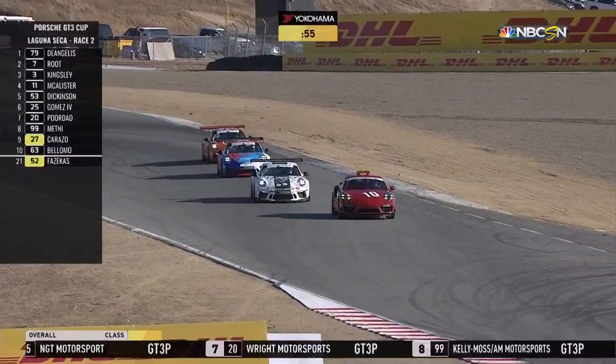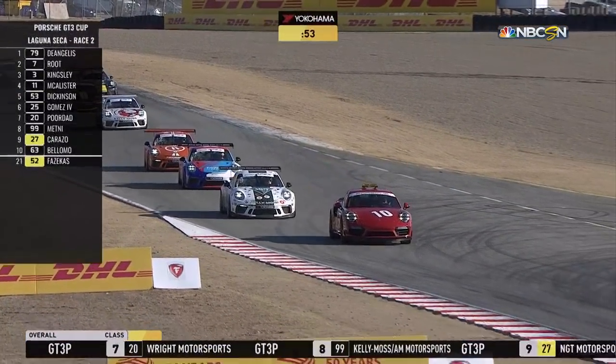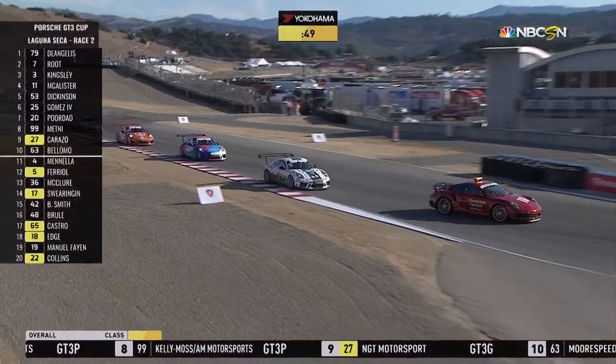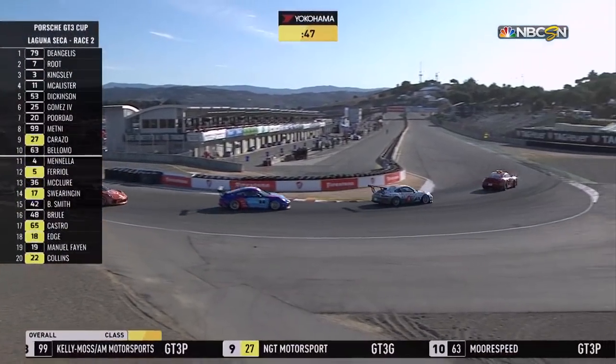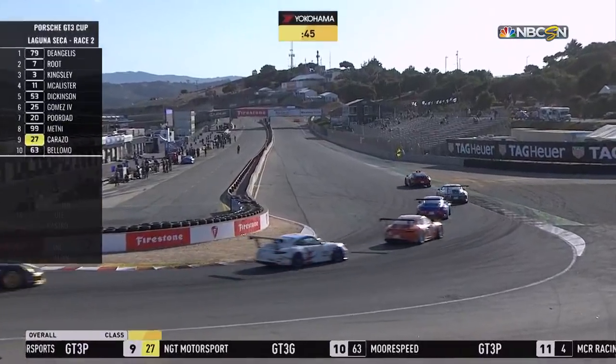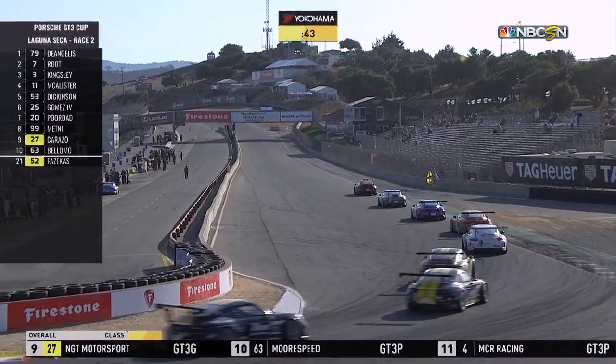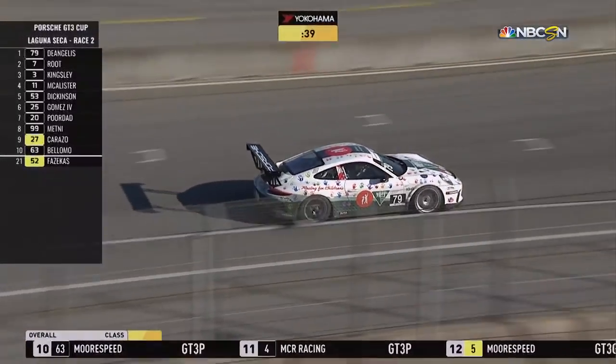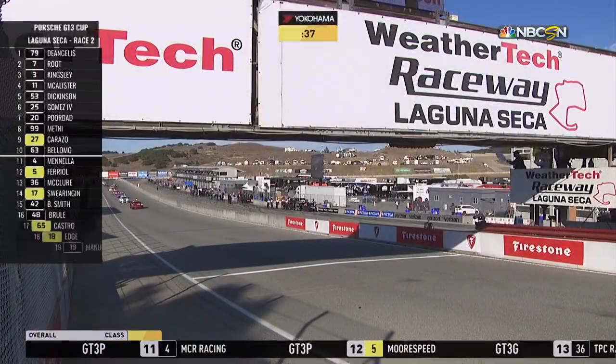They're only a quarter of a mile or so from the start-finish line, but with less than a minute remaining, we're certainly not going to be going back to green. The field is back on the main straightaway, and they are going to see a white flag, so they're going to pace behind the safety car one more time.